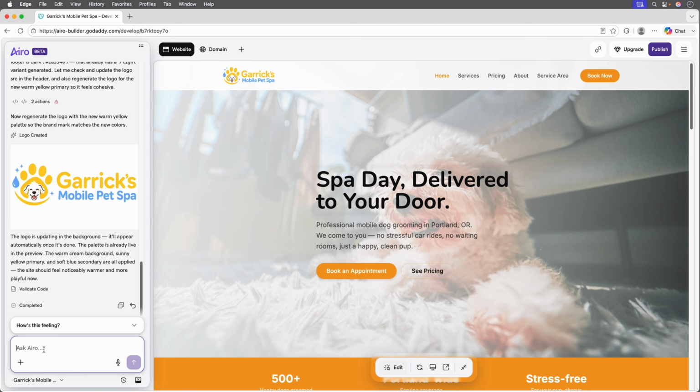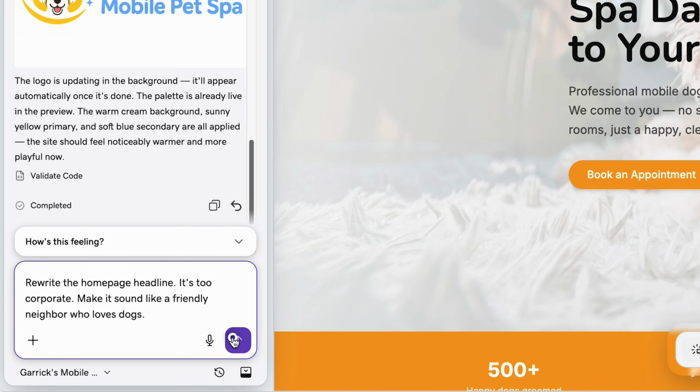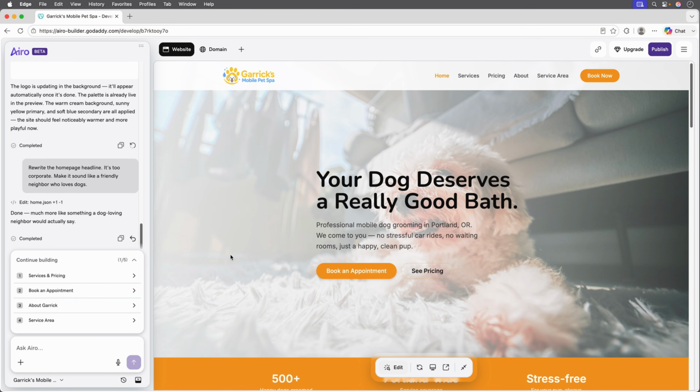So for example, I think this headline is a little corporate for someone who washes dogs in a van. So I'll tell it to rewrite the homepage headline. It's too corporate, make it sound like a friendly neighbor who loves dogs. And there's our new headline. Again, if I wanted to tweak the wording it came up with, I could just click the edit button and click into that text to make the changes myself.